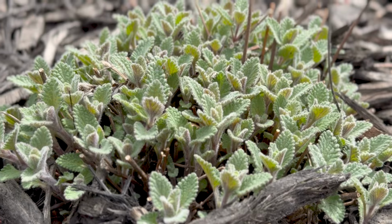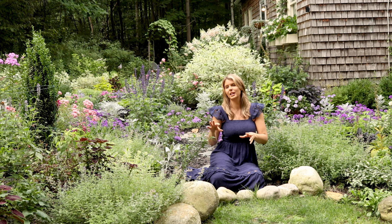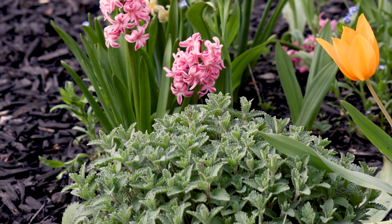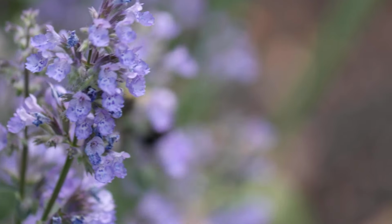It comes up really early. It's blooming alongside a lot of our bulbs, and so that combination is gorgeous. We do a lot of purples and pinks, softer colors throughout these borders, and that electric violet color of the Nepeta blossoms is so beautiful paired with our early bulbs.